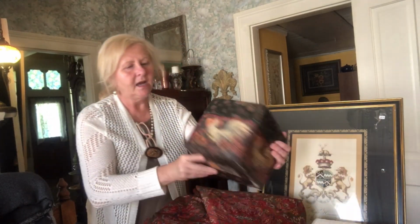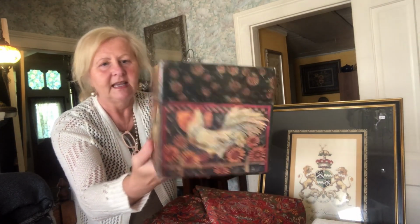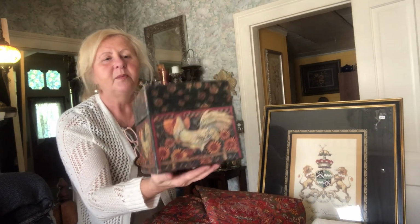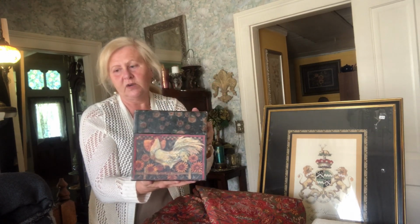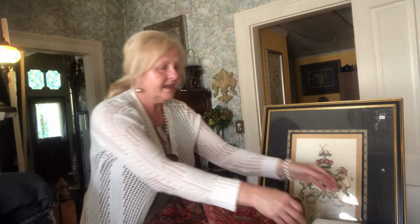This I picked up. It's just a storage box. I paid $1.50 for this. Has a rooster on it. But I'm going to use this for seed storage. I like to find different decorative things for seed storage. So I picked that up for seed storage.